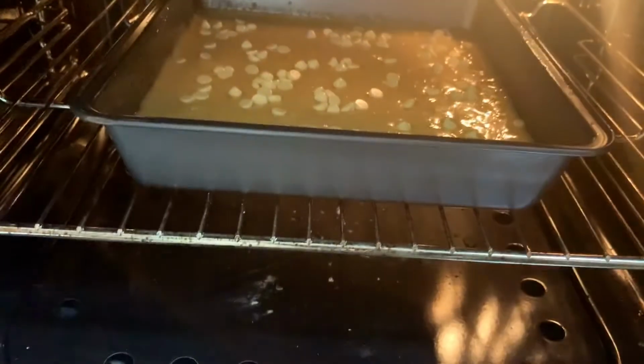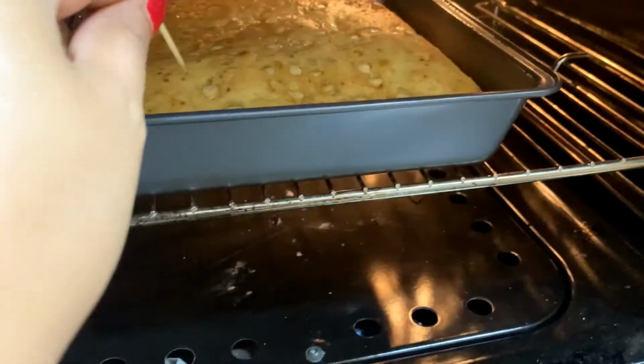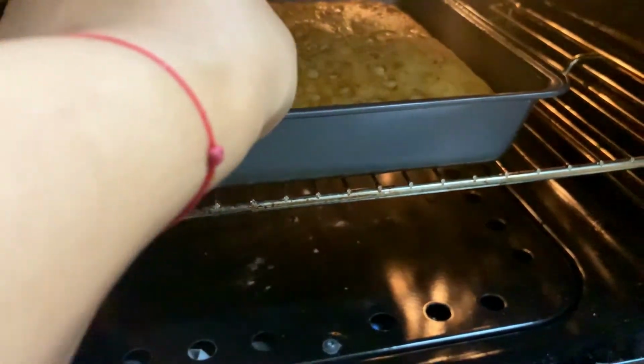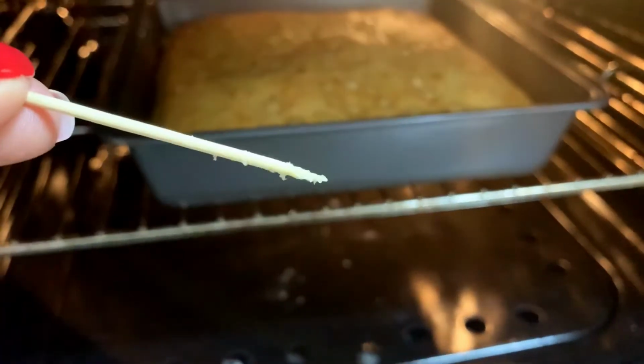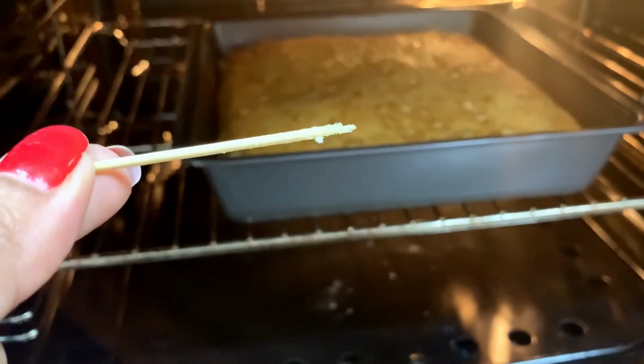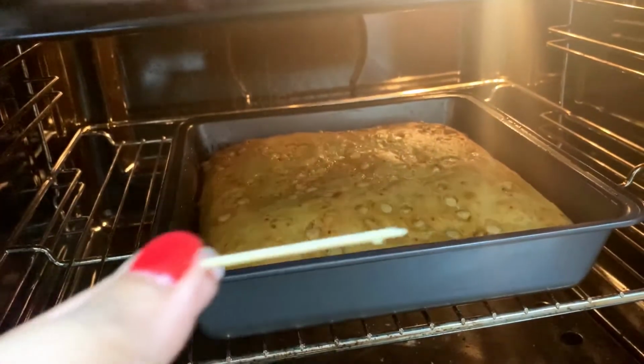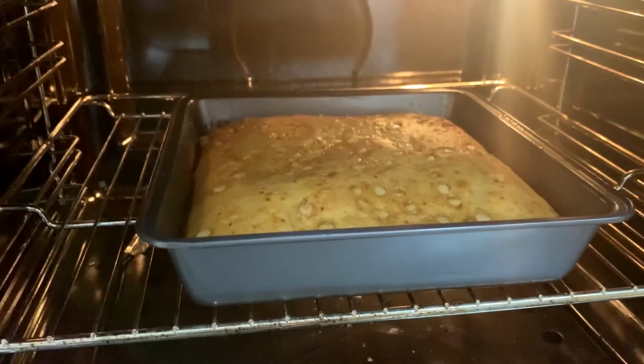Let's put it inside. I've already preheated this, so it's a bit hot now. It's there. So let's just wait, guys. I'm so excited. So let's try. As you can see, there is still parts of the banana that's sticking out. So it means it's still not cooked. It needs maybe 5 minutes more or so. So yeah, let's check it out again.